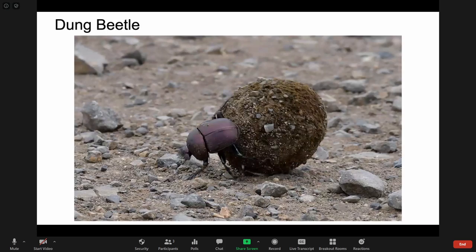The dung beetle likes to roll its ball in a straight line because it doesn't want to end up back where it started. So it looks for the brightest part of the night sky, usually the Milky Way, and it uses that to help it keep going in the same direction.